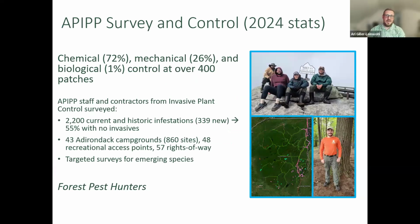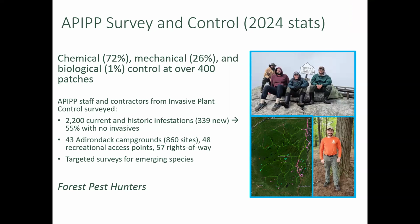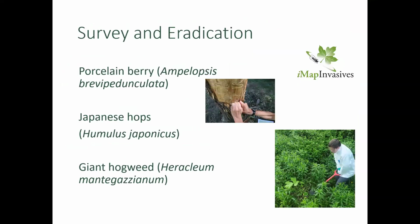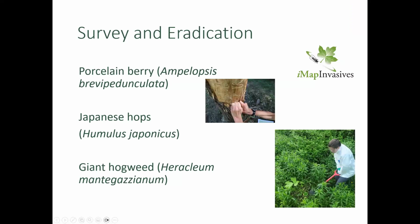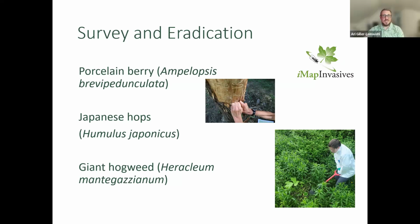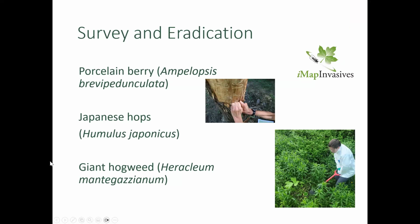So a lot of these lessons are learned by APIP staff. We work with a contract crew and 2 in-house seasonals. And Sean gave this breakdown, but even with the amazing work that we do in-house, it would not be possible without all the partners in terms of different agencies up here in the Adirondacks, and citizen scientists. We're working with the Forest Pest Hunter program. Some of the species that we're on a keen lookout for in the Adirondacks are ones that we don't even know of in the area yet, like porcelain berry and Japanese hops. Thankfully, the reports that have come in have not been those species, but we're certainly going to keep an eye out. And we only have a few giant hogweed sites throughout the Adirondacks that we know of.